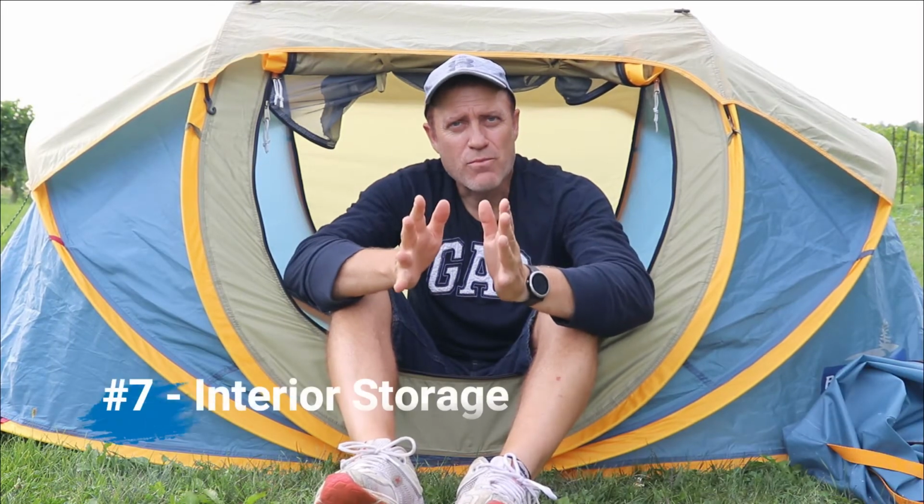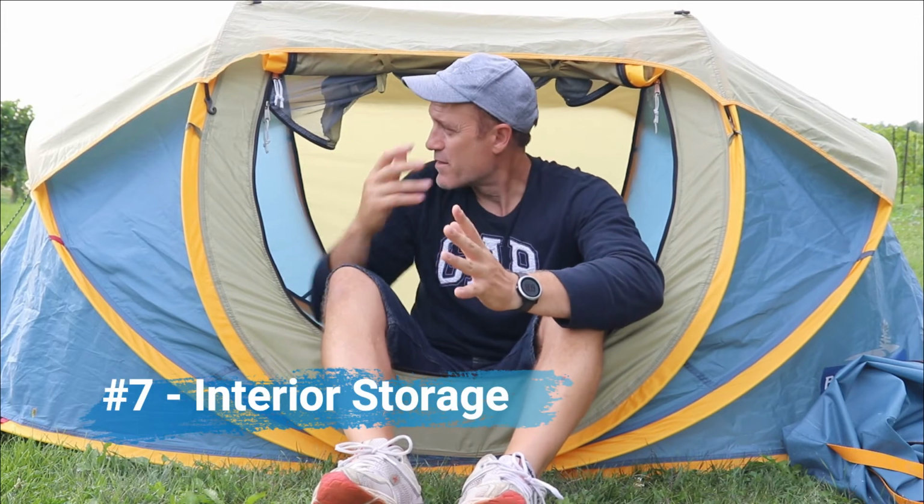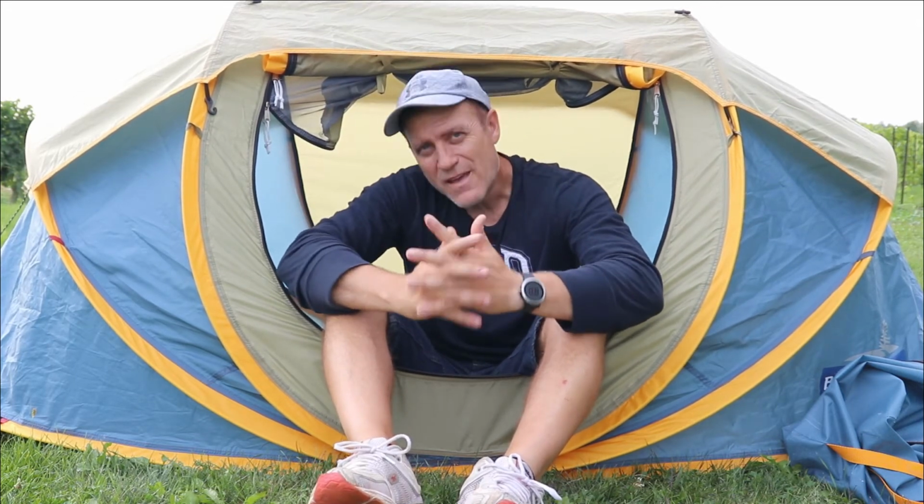Pockets. Pockets are important. If you have the option, I would go for a tent with more pockets. This particular one has 1 little pocket on one side, just for whatever little things like a cell phone or, you know, a flashlight, just kind of over your head. They're all different in every tent, but if you have the option, I'd kind of go for it. I like pockets, but it's not a deal breaker for me.